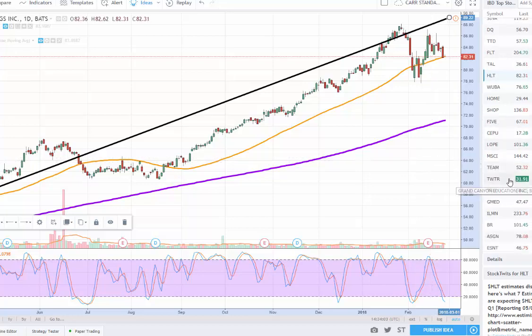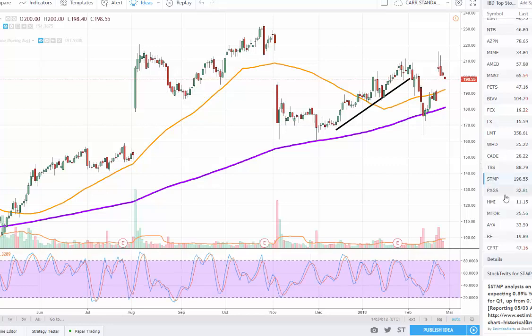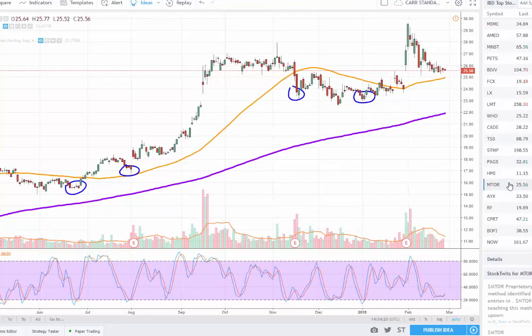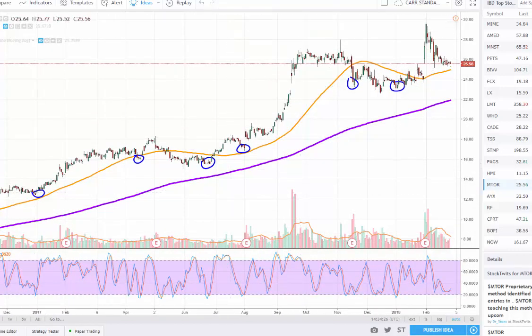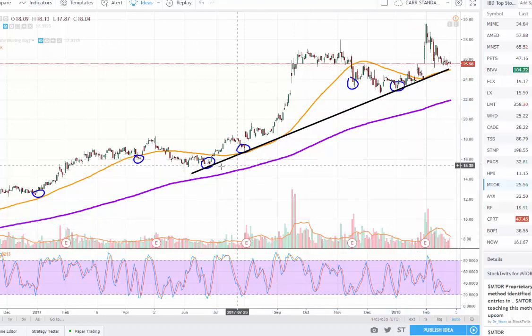Let's see if we can find one that we've traded recently or that we are in today. Stamp is one that we had our traders in a while back, but PAGS is an IPO that we have our traders in, having fun. And here's one that we have on in our personal account, Meritor, which is an auto parts maker. And we have, again, a nice sustainable 45-degree uptrend. And I've marked here the places where our pullback system would have triggered buy points. And you can see just about every one of those is showing a nice profit.